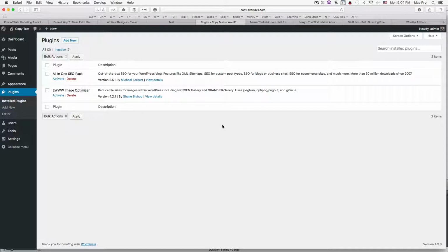So next one is the All in One SEO Pack. Now this is great for your website. This is a WordPress plugin. WordPress is the other free service that I use. It's open source web design.